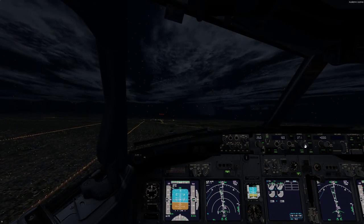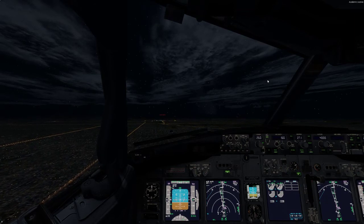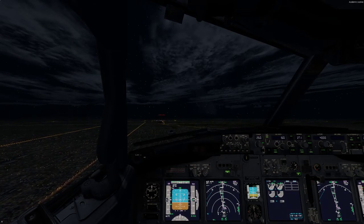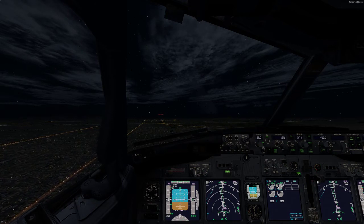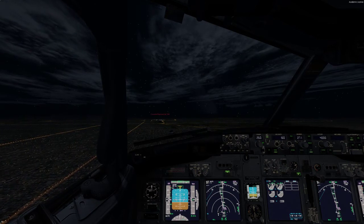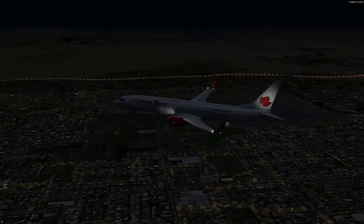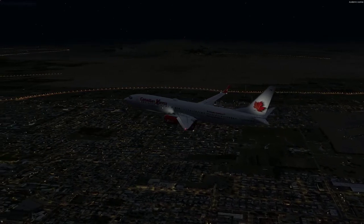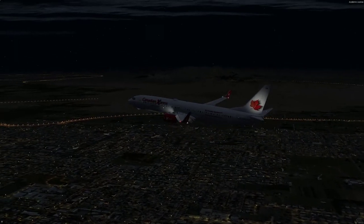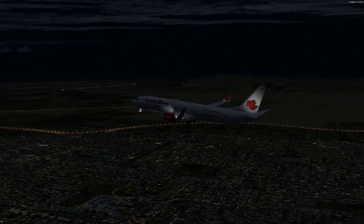United 583, Phoenix approach. United 583, Phoenix approach, good evening, continue your approach. American 106, traffic at your 10 o'clock, 5 miles, a 737, 4,000. Report that traffic in sight.